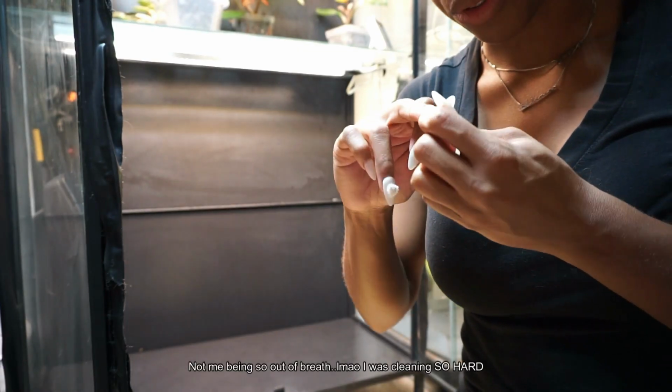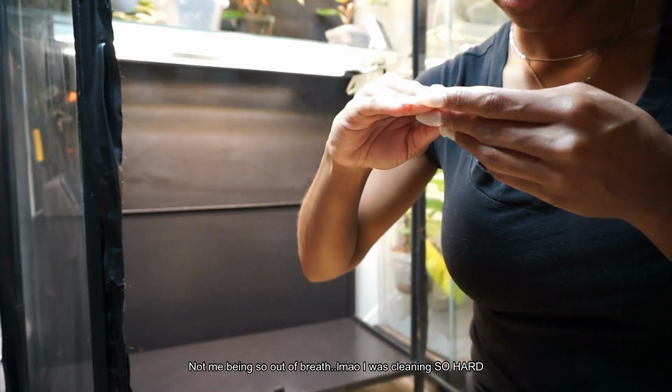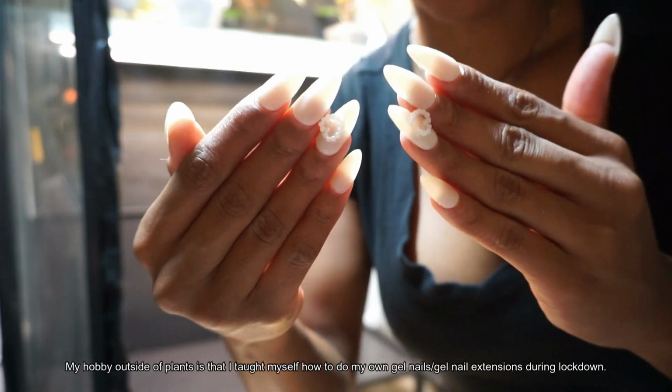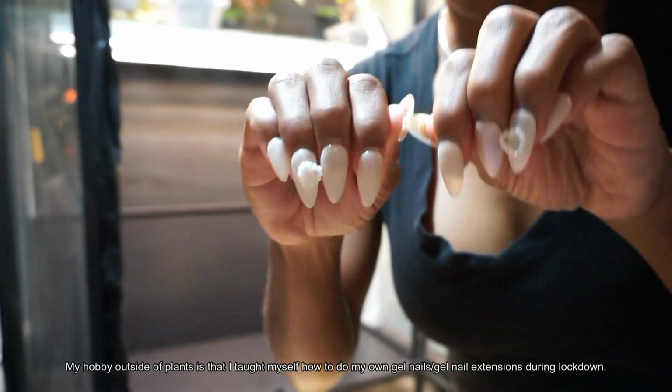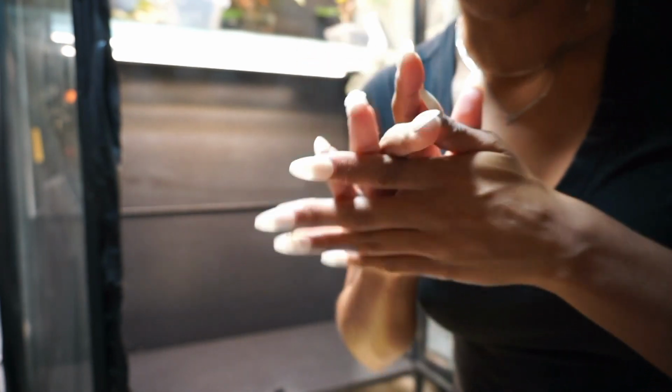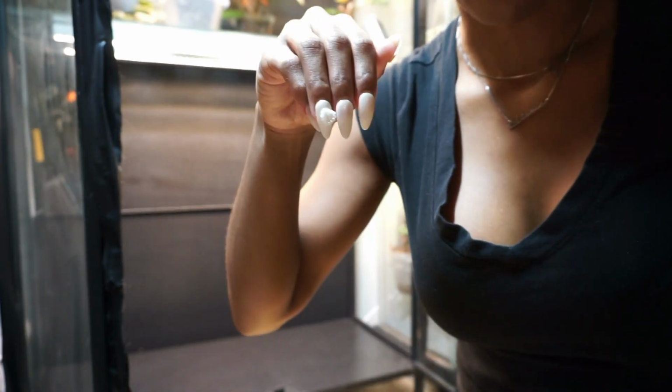My nails just broke. Kind of sucks. I've had these nails on for like 3 weeks now. I'm due to change them. I just don't know what kind of design I want to do next. Definitely time for some new nails.